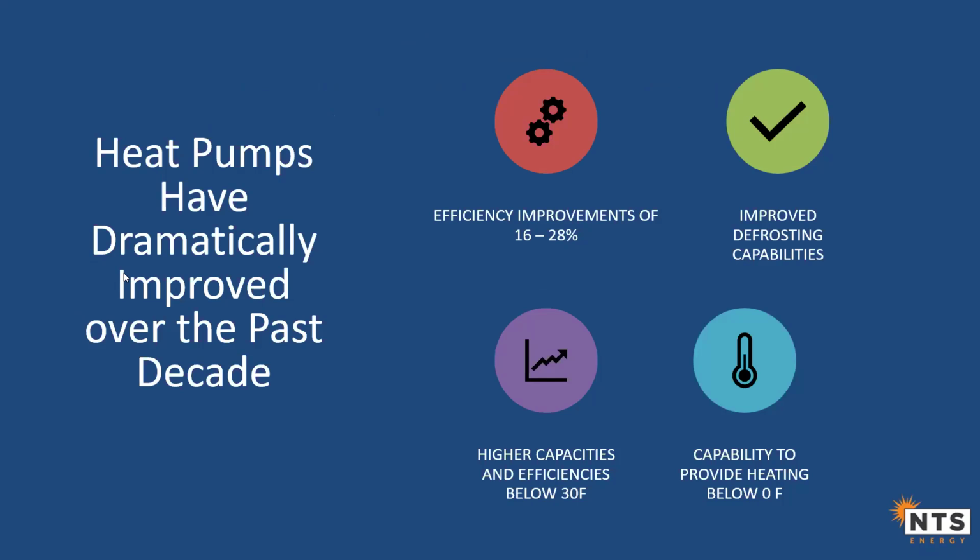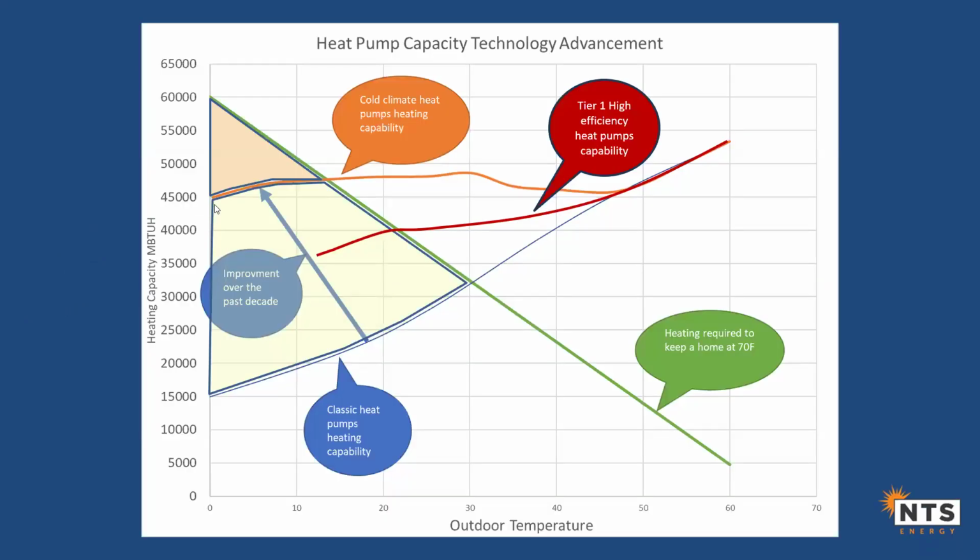So one of the reasons we're here today, and 20 years ago we couldn't have been, is that the industry has dramatically improved. Efficiency, there's ability to defrost. It used to be when it was cold, icy, things would freeze up, couldn't defrost. You've got higher capacities and efficiencies, and you've got the ability to heat below zero. So let's talk really quickly about a couple of those things.